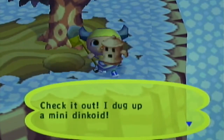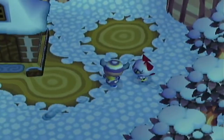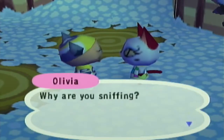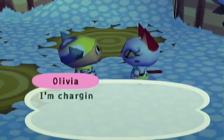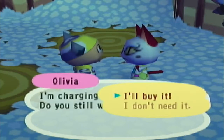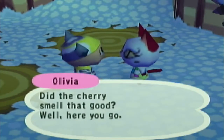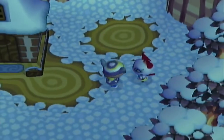Hey, joyride. A mini dinkoid. Hey, Olivia. Ah, now see, I want more fruit, but I also want to pay off my house. Alright, I'll buy it. Oh, it's a cherry, okay. We don't have cherries yet. In fact, we only have apples, so pretty much anything else other than apples would be awesome. Well, clearly I can get them.